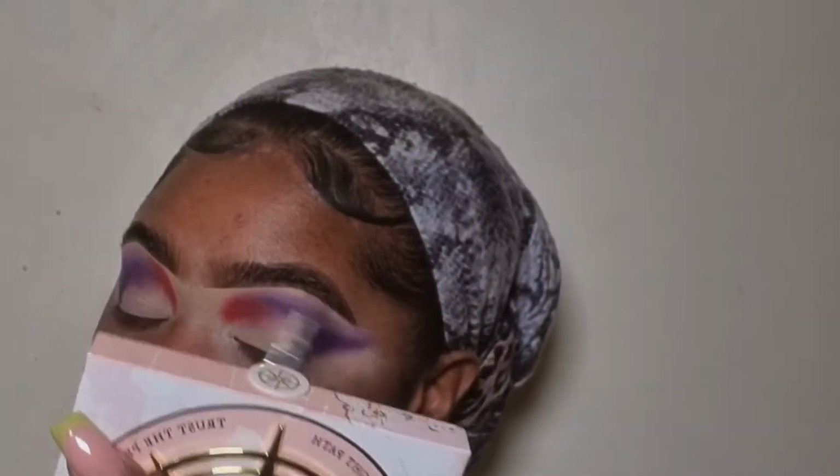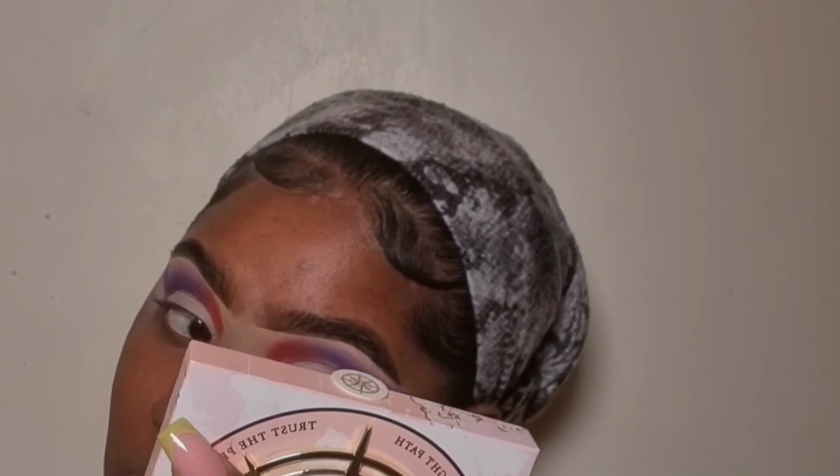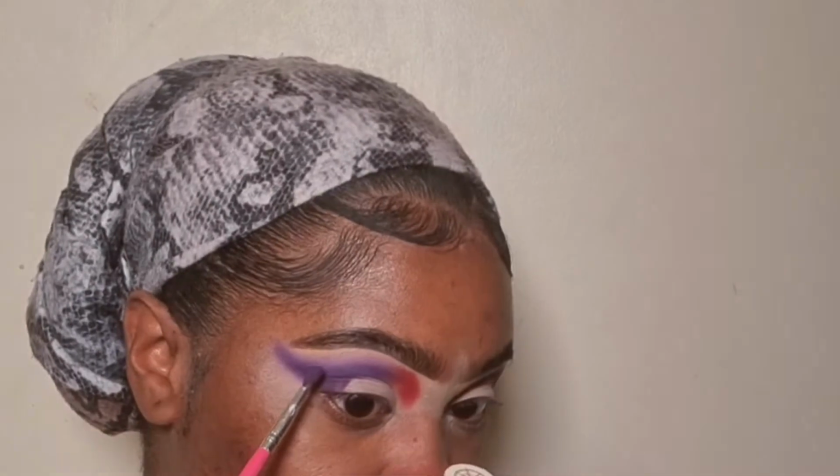So the look's supposed to look something like this. Just going back in with the dark purple without adding anything on the brush, making sure we have a great contrast. Okay, so it's supposed to look something like so. I'm gonna go in with this color, and that color is called Catch Flights. Let's go on top of this.